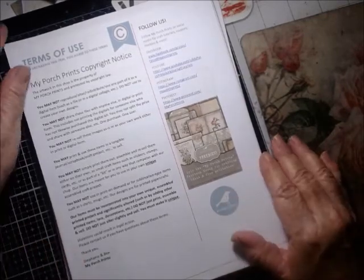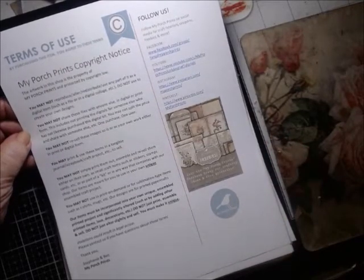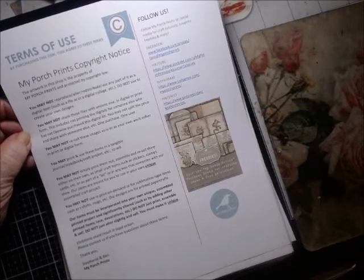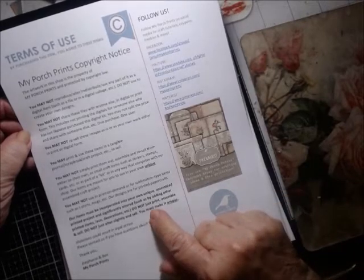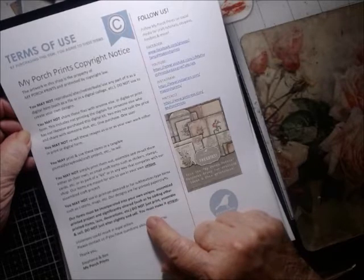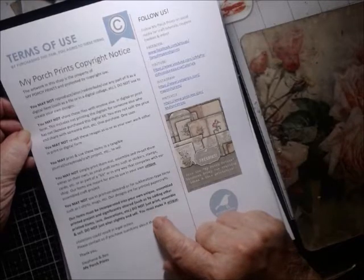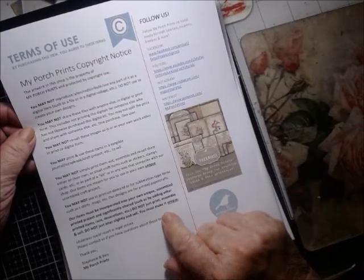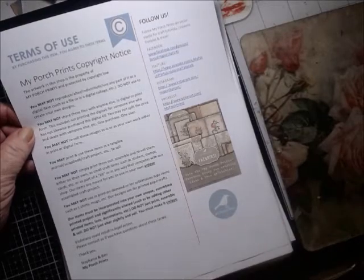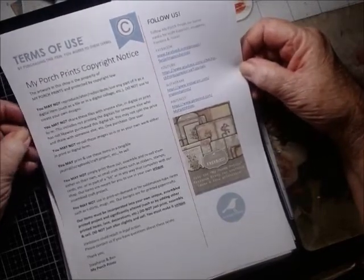She does have a copyright notice that comes with everything she sells, and it's pretty tight. And she says you may print or use these items in a tangible journal, scrapbook, craft project, etc. to sell. Our items must be incorporated into your own unique assembled printed project and significantly altered, such as adding other printed items, lace, decorations, etc. Do not just print, assemble, and sell. Do not just alter slightly and sell. You must make it unique. Well, I think we all do that. I mean, okay, no, we don't all. The majority of us do that anyway.